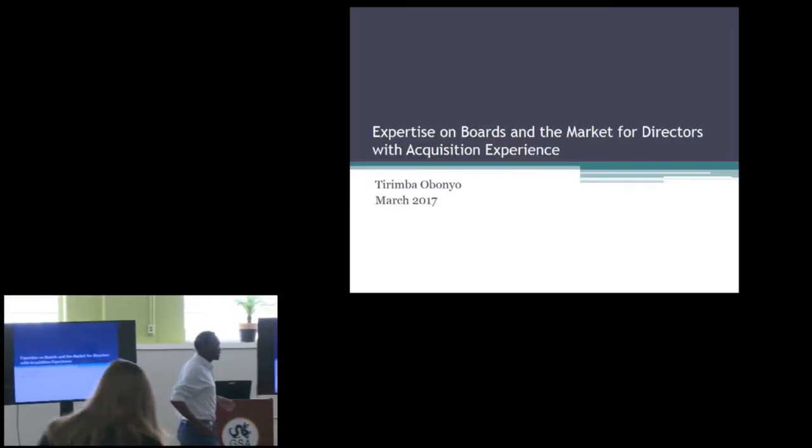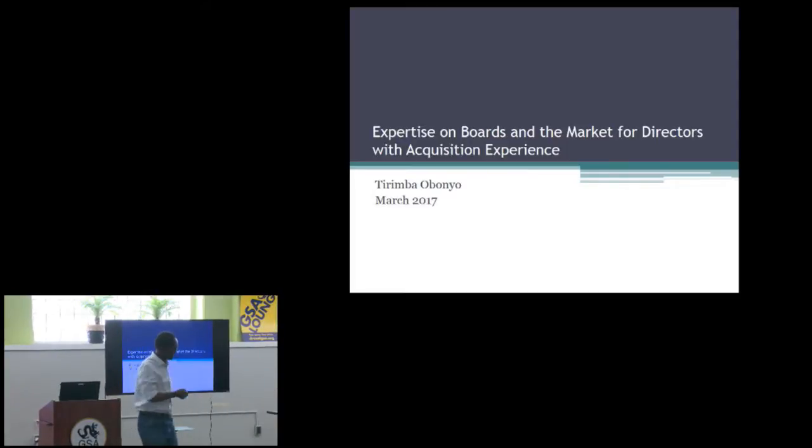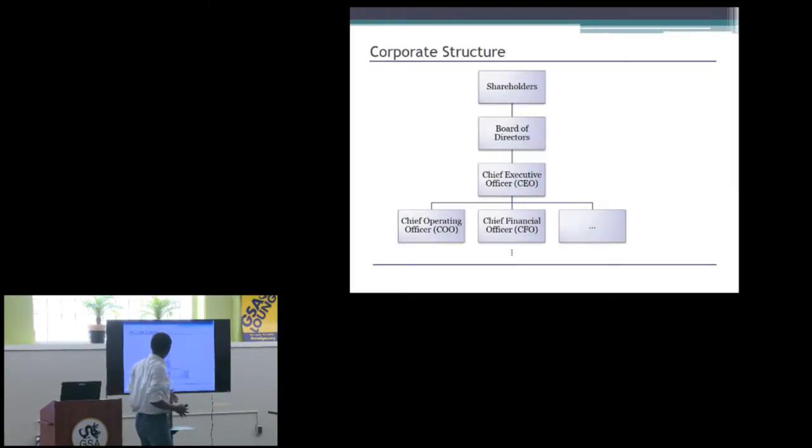So my research is on expertise on boards, and I focus on the market for directors with acquisition experience. But let me start by setting the stage a little bit by saying, so this is a basic look at what you expect from a corporate structure. You have a firm, and you have owners of the firm who are the shareholders, and then in the corporate structure we have a CEO who's in charge of the day-to-day running of the firm. And when you think of shareholders, I want you to think about you and I, or maybe you and I after we finish graduate school, when you own some shares or something like that.